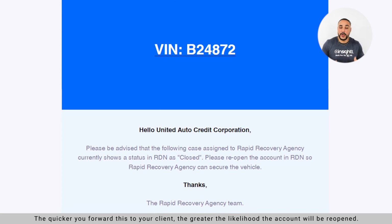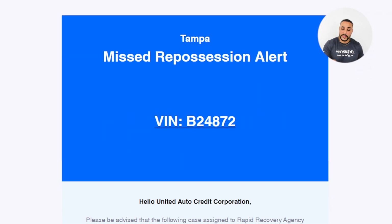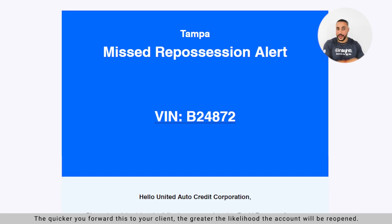And so this email is designed for you to forward directly to your client. Most clients have team emails. So essentially, the whole repossession department will have a shared email address. So the purpose of this is we want you to forward this email to your client, to whatever email address that is. That way they know that, hey, this account's being worked and there's still an opportunity with your company. And so they can go ahead and reopen the assignment. I can't begin to tell you how much we do this and how many of it results in a repossession. This in itself will pay for Insightt, guaranteed.